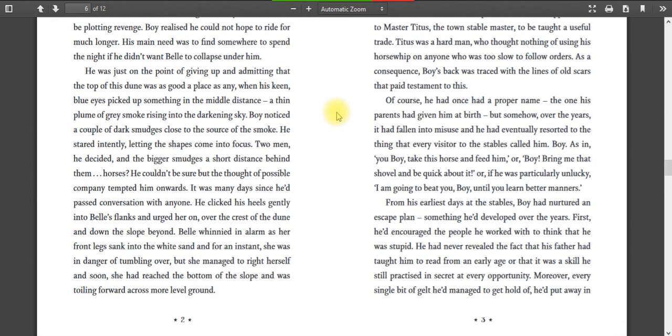Of course, he had once had a proper name, the one his parents had given him at birth, but somehow over the years it had fallen into misuse, and he had eventually resorted to the thing that every visitor to the stables called him, Boy. As in, you boy, take this horse and feed him, or boy, bring me that shovel and be quick about it, or, if he was particularly unlucky, I'm going to beat you boy until you learn better manners.